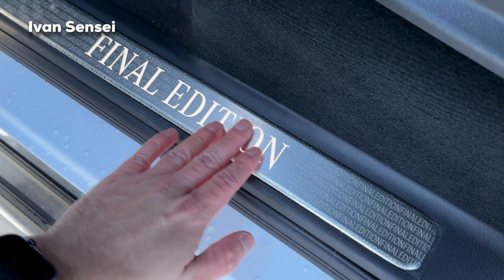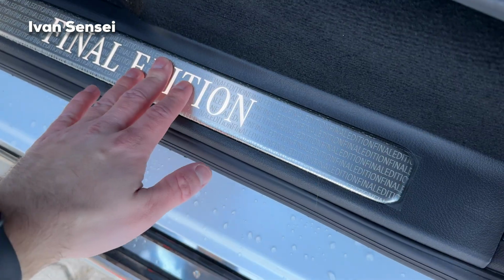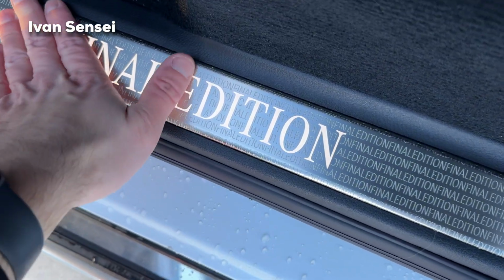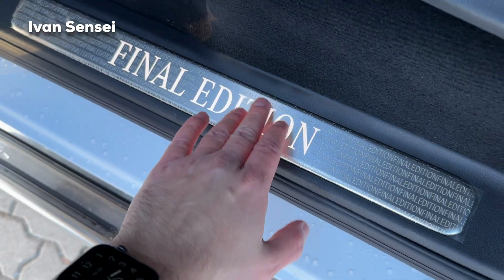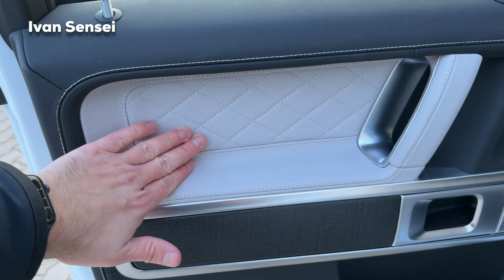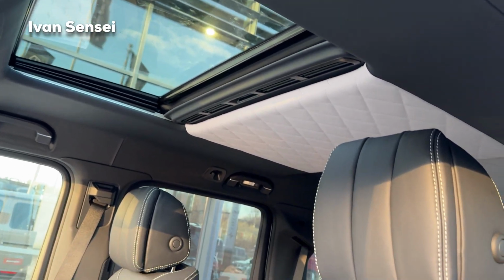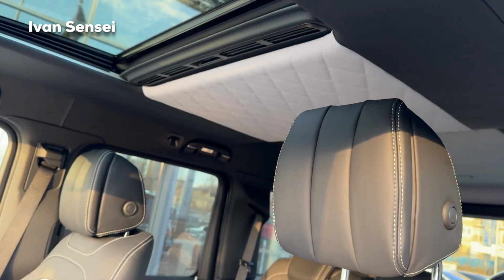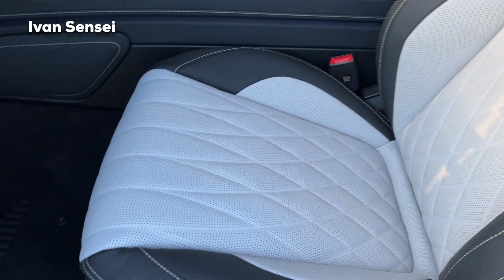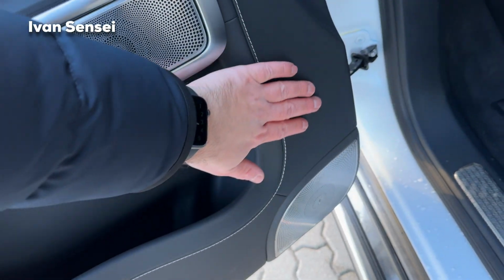Door seals, special final edition badge, or whole trim piece is actually final edition with small letters and illuminated final edition. Absolutely fantastic trim piece. Also we have here the platinum white diamond stitching, as well as full manufacturer interior leather package. So the headliner is two-tone, as well as the seats here, and also door cards. Check it out, everything is in leather.